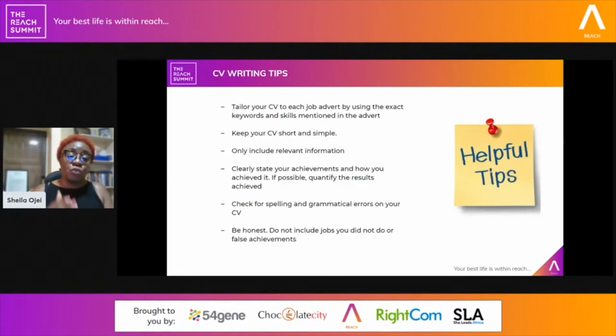If you do not have that much work experience and you need to include it, then shorten it. Instead of having a whole job description as your explanation on your CV, just explain in a few short sentences what you did in that particular role, and most importantly, what you accomplished. So clearly state your achievements and how you achieved them. If possible, quantify the results achieved. By that, we're asking, were you able to contribute 10% to the bottom line in this role? Say if you were in sales, what were your achievements? What were your key accomplishments?